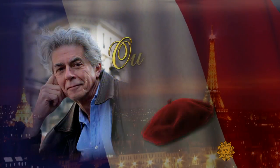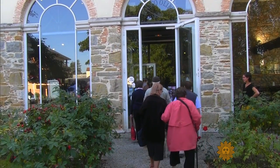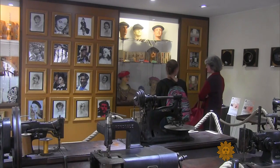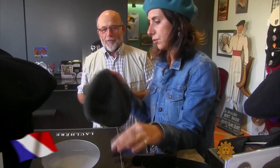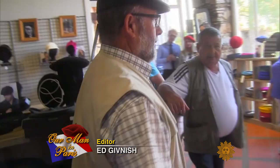An age-old staple of French fashion is suddenly new again. Here's David Turecamo, our man in Paris. In the south of France is a small museum dedicated to a hat, the beret. You know, that French hat you always see artists and, well, French people in general wearing. Voilà, ça va très bien.